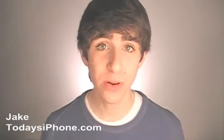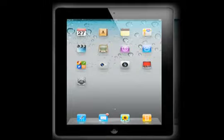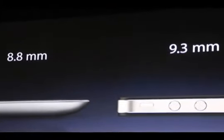The iPad 2 has landed. That's right, the iPad 2 was officially announced at Apple's March 2nd event and it's pretty awesome. Now this thing is 8.8 millimeters thin, which makes it not only thinner than the original iPad, but thinner than the iPhone 4. It's also a little bit lighter than the original iPad, which was 1.6 pounds, as opposed to the 1.3 pounds that the new iPad is.